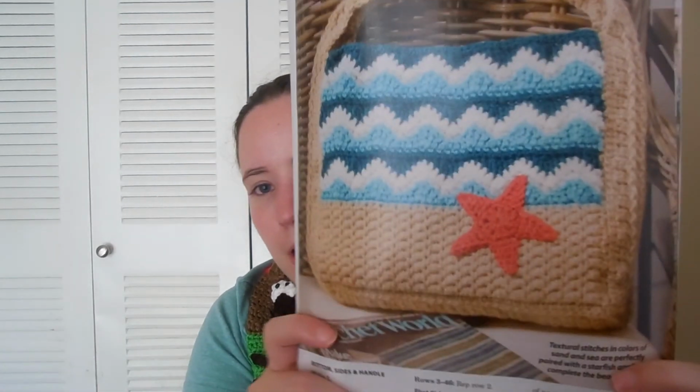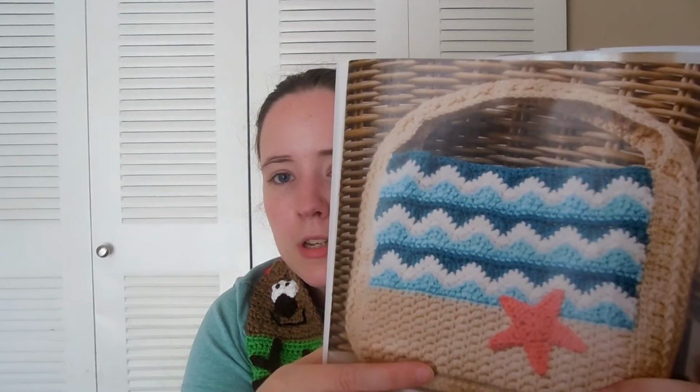I love anything to do with the beach. Me and my husband both are obsessed with anything to do with the beach. Our house, the decorations are nautical themed and everything. We love fish and everything. But I just think that's so cute. And there's been a fad running around of a crochet blanket that looks like waves and then the beach with little turtles on it that I also want to make.